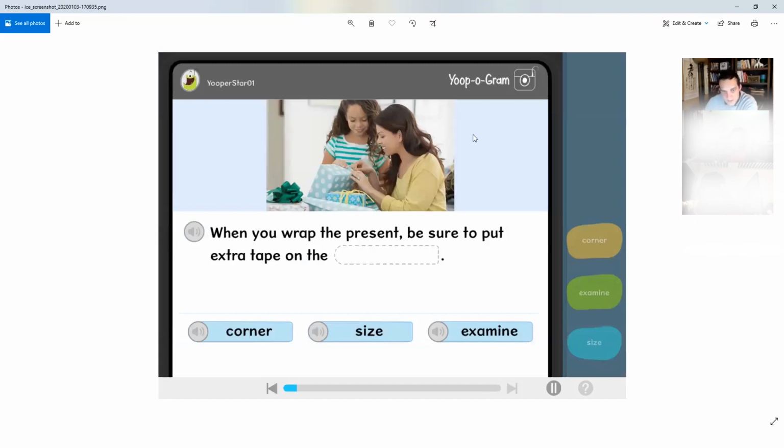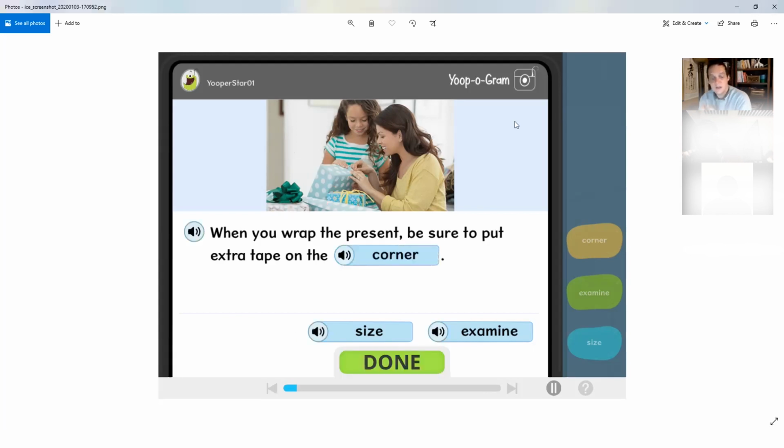Hugo. When you wrap the present, be sure to make the W in wrap sound like R. So the W has no sound. Wrap. Wrap the present. Be sure to put extra tape on the corner. So you got to put extra, meaning more tape on the corners, because the corner of the box is very easy for the wrap to break. So you put extra tape on the corner so it doesn't rip or tear. So you have to put extra tape on the corner.